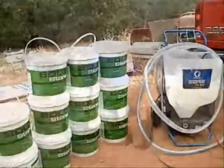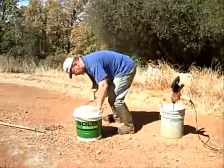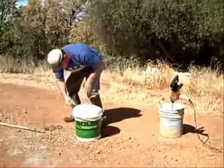When you first open the pail of Bold Granite, you may find an acrylic liquid on top of the material. This is normal.